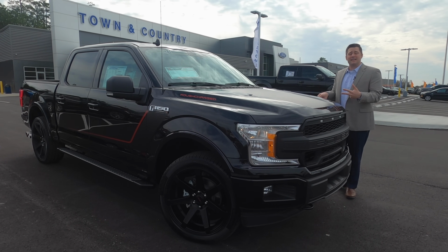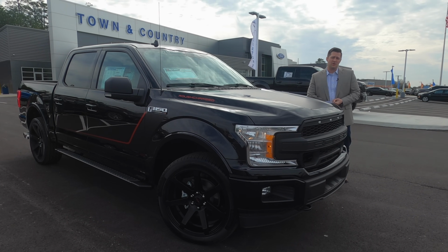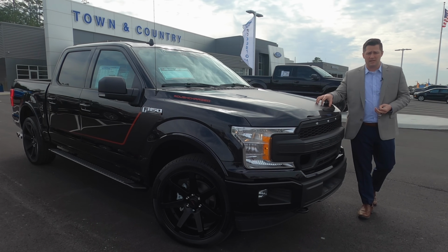But keep in mind, it is available on a Lariat. It is not available on a Platinum or King Ranch. So that's something you need to know about. And it's not available on anything less than an XLT. So that's something you need to know.